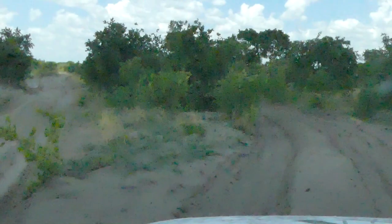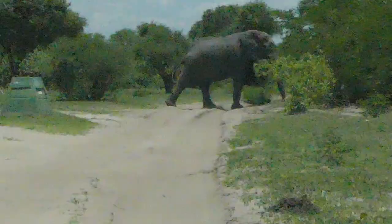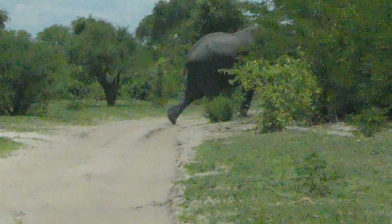A lot of sand, a lot of slow progress, a lot of very dense foliage, so you don't see much. Elephant can disappear within 10 seconds. You won't even see them if they move off the road. Yeah, love it. It was great. Good experience. Over too quickly, obviously. We could do 2 or 3 more weeks. I love the camping experience.